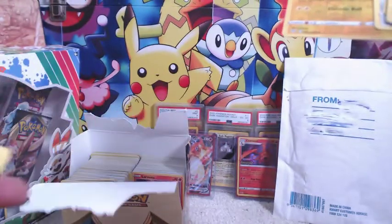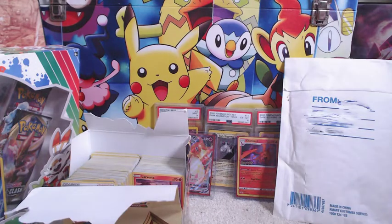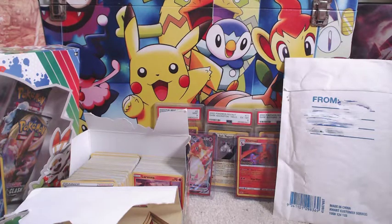So yeah, Dunsparce, Electrike, Glameow, Mime Jr., Klink. I think these are all from Darkness Ablaze, which I've got two booster boxes of, but I'm using them as a mic stand, as well as two Vivid Voltage trainer boxes, which is kind of hilarious. It's a $620 stand, technically, because it's $200 a booster box and $110 or $80 for the others. I think that was 80. 80 is like 160. It's a $560 stand, but it's just Pokemon cards.